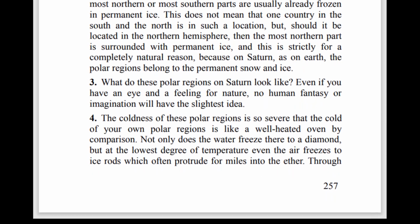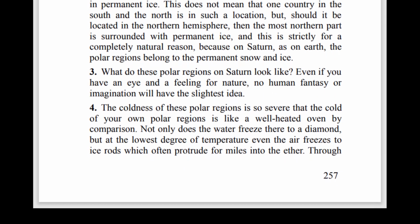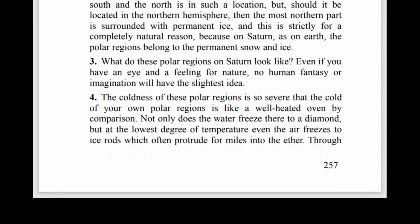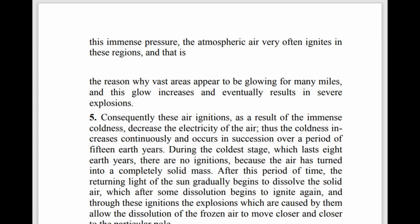Not only does the water freeze there to a diamond, but at the lowest degree of temperature, even the air freezes to ice rods, which often protrude for miles into the ether. Through this immense pressure, the atmospheric air very often ignites in these regions. And that is the reason why vast areas appear to be glowing for many miles. And this glow increases and eventually results in severe explosions.